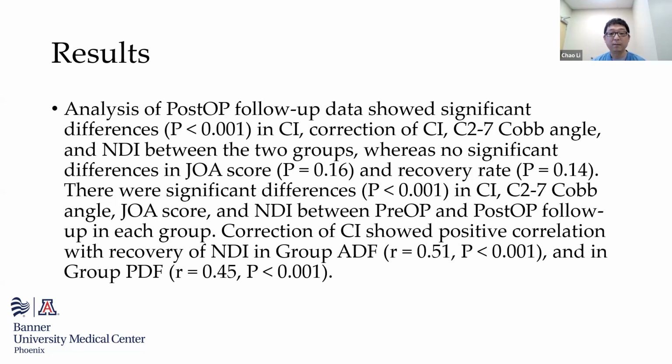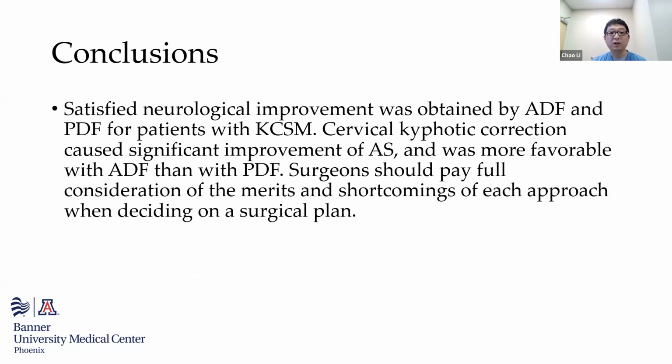There is a correlation with the curvature index, which is correction of the curvature. They both improve the curvatures, but they found out the anterior group has a relatively higher correction rate compared to the posterior approaches. So their conclusion is both anterior and posterior fusion provide satisfactory neurologic improvement. Cervical kyphotic correction can have a significant improvement for the axial symptoms, which they found favors the anterior approach over the posterior approach.